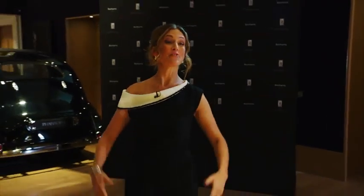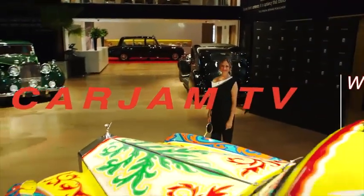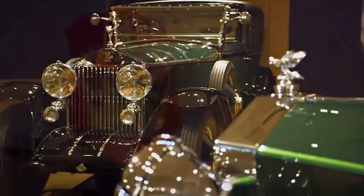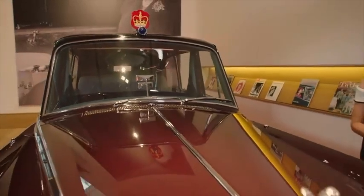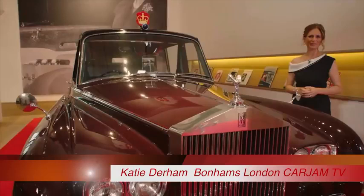And in here, ladies and gentlemen, welcome to the Great Eight Phantoms Exhibition. On display here are seven of the most famous phantoms in the world, each one representing its generation and each one owned by a very special person. And this magnificent Rolls-Royce has to be the jewel in the crown.